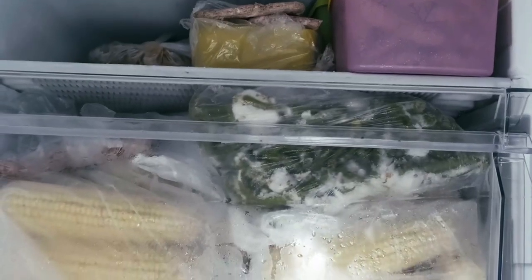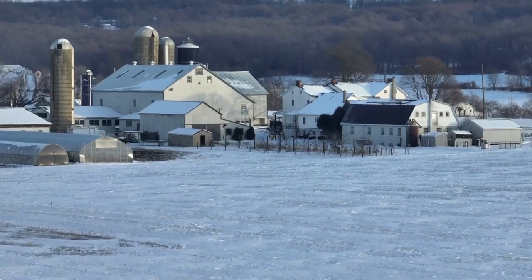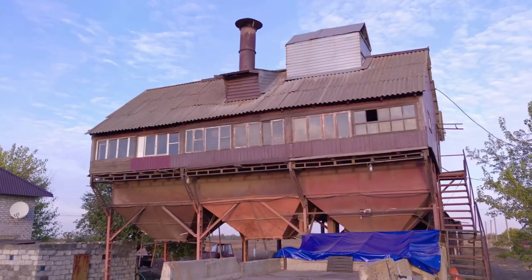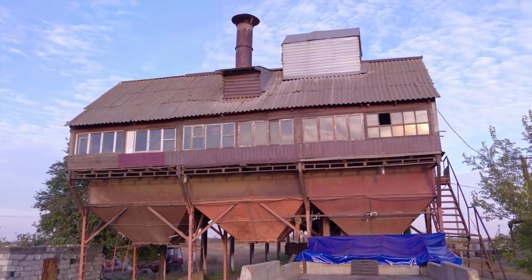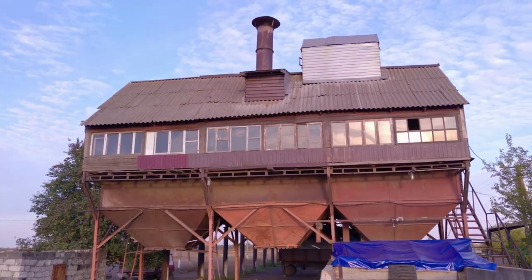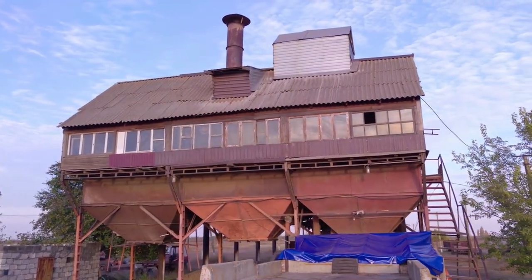Most of us depend on freezers, refrigerators, and packaged solutions to keep our food from going bad. But the Amish do things differently. Without electricity or modern appliances, they manage to store food safely for months, sometimes even through an entire winter season, using methods that have been passed down for generations.